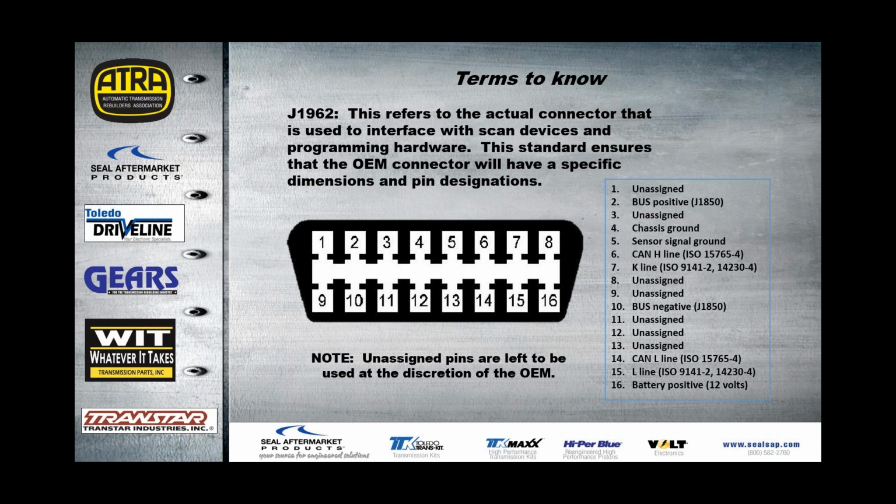Now, one thing to make a notation of, there are some what they call Class C and higher, or heavier, trucks. That'll be anything gross vehicle weight 20,000 pounds or greater, that will have a connector that looks like this, but it's not the automotive OBD2 connector. It's going to be a commercial OBD2 connector, which will have a different designation, and thereby you cannot plug your scan tool in and get information in the same manner. So just keep that in mind so it's not mistaken.